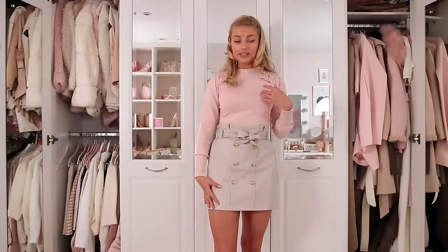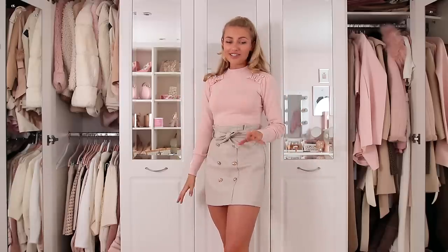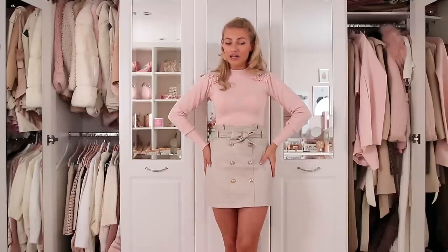The faux leather is really nice and soft, and I love the gold buttons, that kind of structured, tailored look with a little tie. I just don't love the color. This has happened a few times this week. Things are described as cream, but then they come and I think they look really gray.